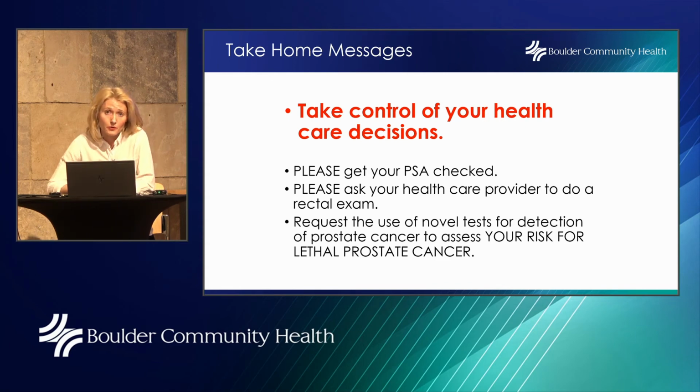It is so important, because we can't ignore a cancer that is basically the second leading cause of death of men in the United States. And also, there's just so many other tests that we can do to help you feel comfortable with the decisions that are being made. They're out there, they're available, and please request those tests to be done.